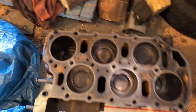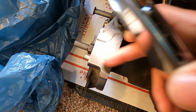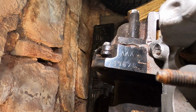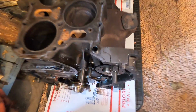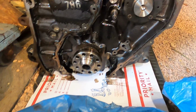One thing that's weird: they said it's a 2.8 block and head, but normally it'll say the marking right here, and on this one I don't see it at all. If you look at my old VR6 over here, right back here, you can see it has the AAA right there, and on Steve's car, it has the ABV right there because it's a 2.9. But this one has no marking, whether it was shaved off or I don't know. But overall, looks pretty clean.